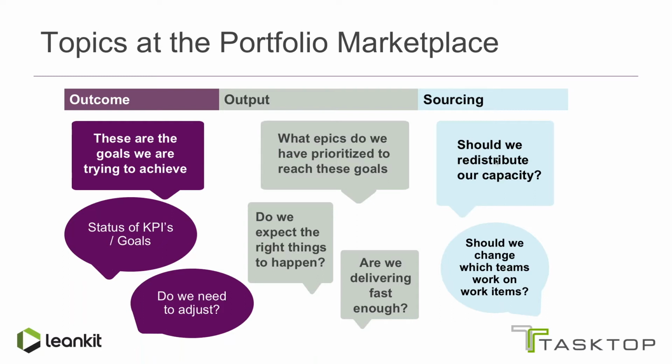The third topic is around sourcing, and sourcing means maybe we need help. So maybe the teams that are currently working on it are not fast enough or don't have the capability to deliver in the time we need them to. So maybe we should have other teams help out, maybe move some work around in order for everybody in the organization to collaborate to get our results.